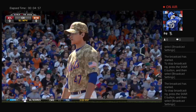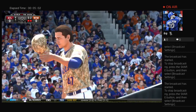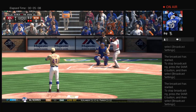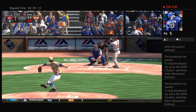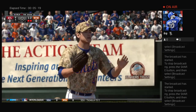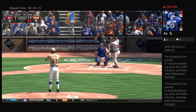Oh, got him to swing out of his shoes on that one. 0-2. And this is going to be important against a team like this. You can't let them get into too many hitters counts because they'll tear you apart. Just a touch outside. 1-2. Yeah, this was right to the catcher's glove. I mean, he hardly moved, but he was just set up a little too far off the plate to get the call.